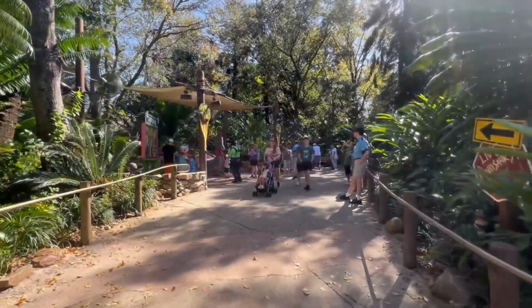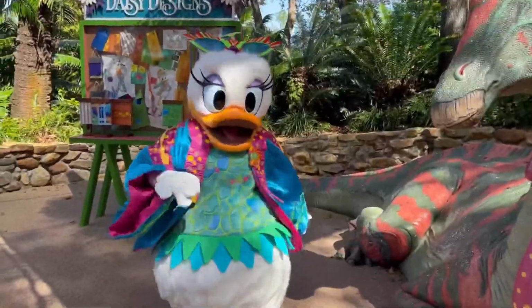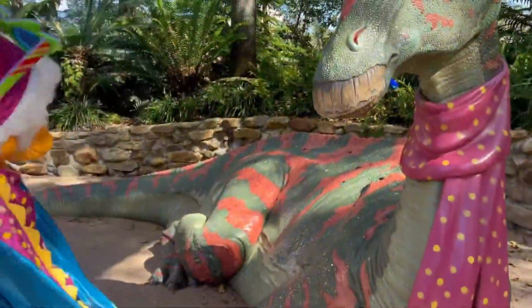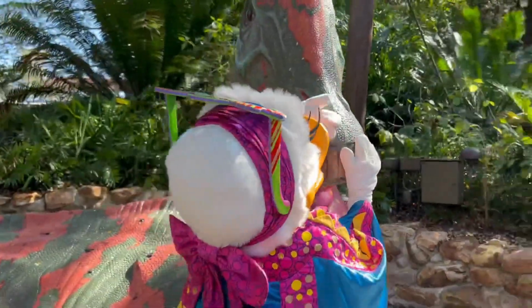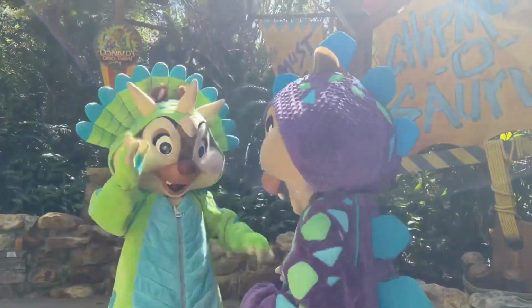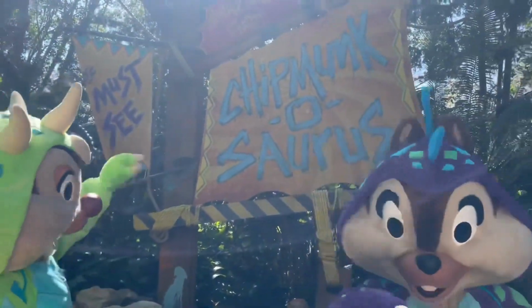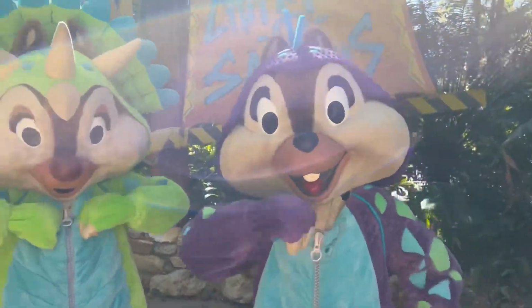Now Daisy Duck is hidden back here behind a trail, so her line is quite a bit shorter. Hi Daisy, how are you? So is this one of your relatives? Is this your ancestor? Yeah? That's Corey? Hey guys! I love the artwork. You did a wonderful job. So which one painted? You did? Which one? Both of you, okay.